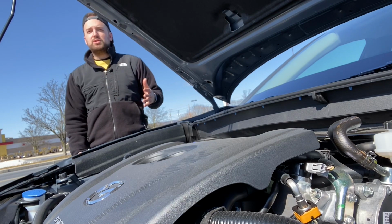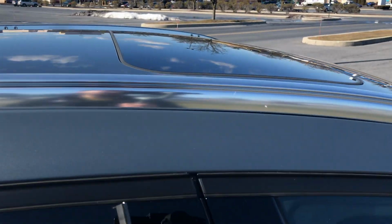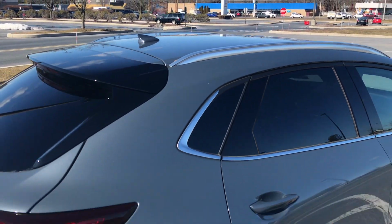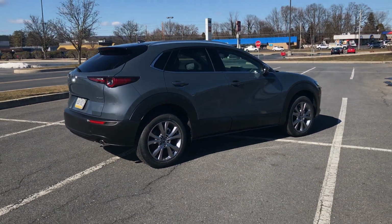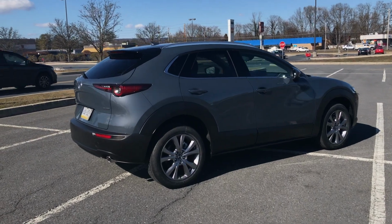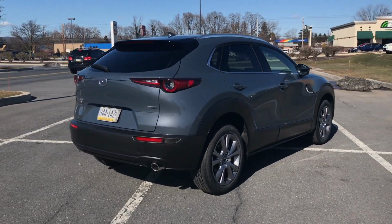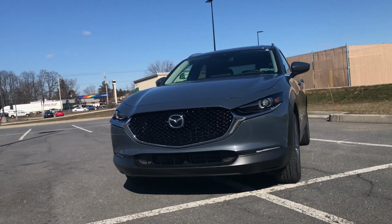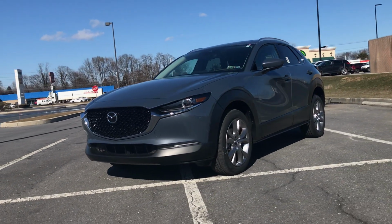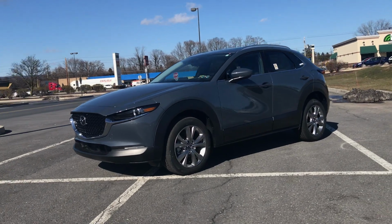Now the base CX-30 sprints to 60 in about 8.1 seconds with 186 horsepower. Now if you opt for the turbo, once it's available in your area, the turbo sprints to 60 and get this, about 5.9 seconds. Pretty quick. That turbo engine does have much more power. It has about 250 horsepower if you opt for that turbo engine.